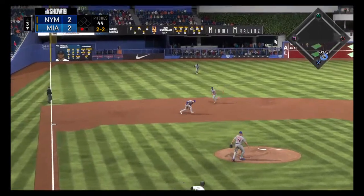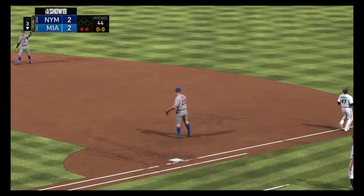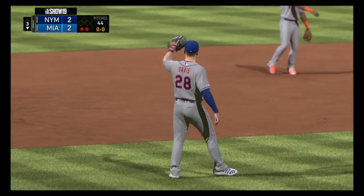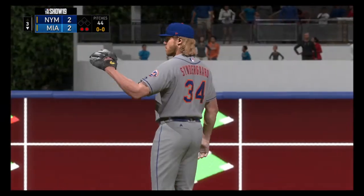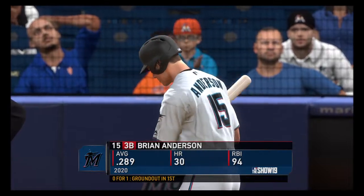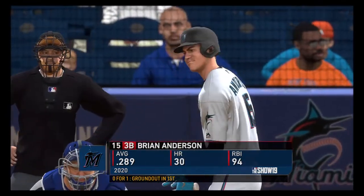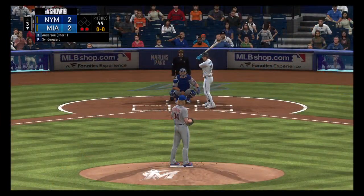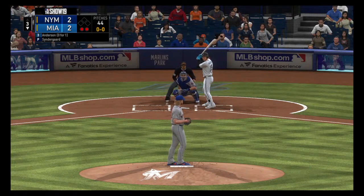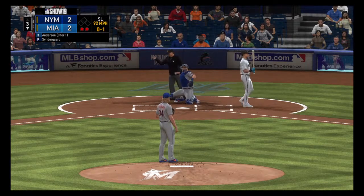Hit on the ground to third. On to first, and there were 2 down. Now batting, the third baseman, Brian Anderson. Ready for another chance, Brian Anderson. He's ready. Here's the first offering. And he gets ahead 0-1.